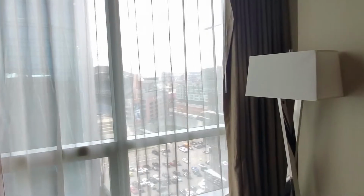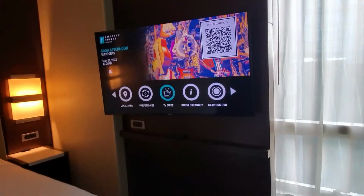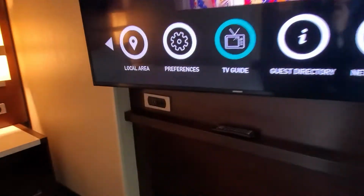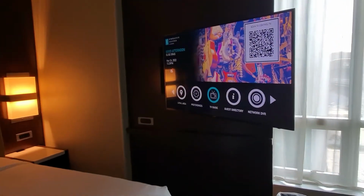We've got a view. I'll come out in a second, but a really big window, nice bright room. The TV here. The TV actually, well, there's some outlets underneath, but then the TV swings out. So you can watch in bed if you want, or you can watch over here on the sofa, whatever works best.